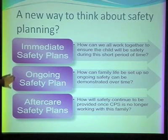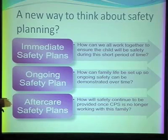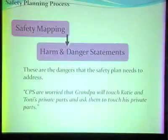This is about making this translate into something that's going to stick after we pull out. How many times have we pulled out services and then the family falls apart? Right? That speaks to what you were saying about the dependency. We don't want to have families dependent on us. We want them to have a healthy interdependence with us and their community supports. So we want to make sure that we don't set families up for that. We want them to keep going with the plan.